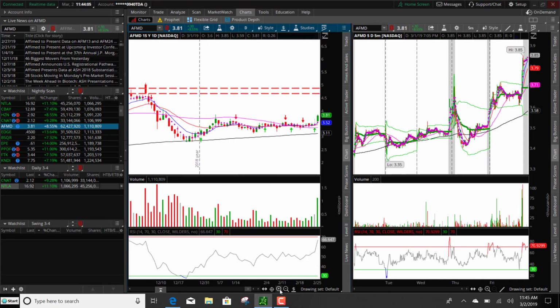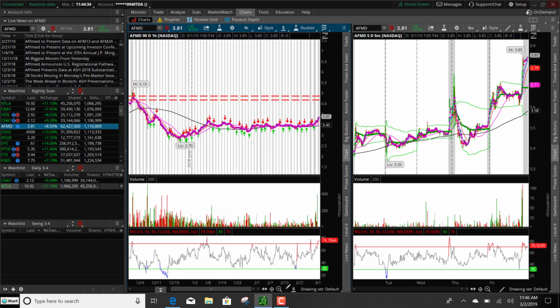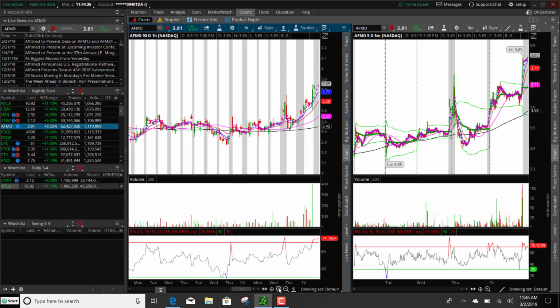AFMD. Okay, so this is reversing. Moving averages are separating after trading sideways and being pinched. Gonna have resistance at 386, and you can see that it didn't break it yesterday. So I wouldn't put this on right now, I don't think, until it broke that. Well, maybe. Let's take a look at the hourly. See what the hourly tells me.